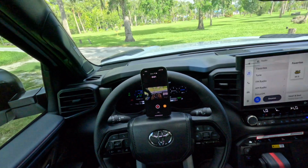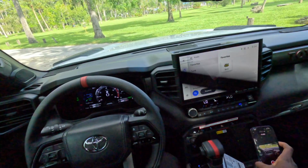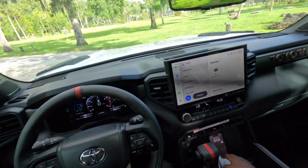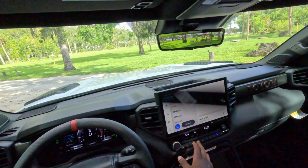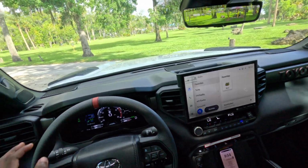Alright guys, so I think I've said enough with this 2024 Tundra. So let's take it on a road test and talk about how it drives. Put my phone down there. I could close the sunroof, but hey, see, my phone's charging. And then let's get it.